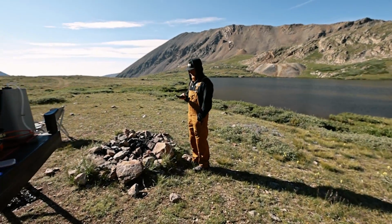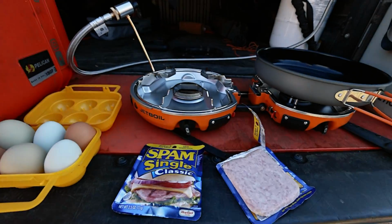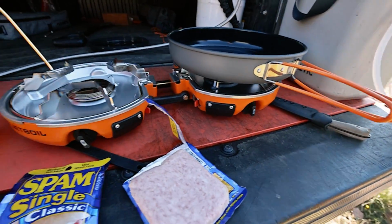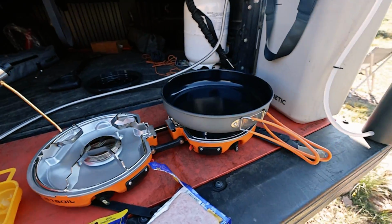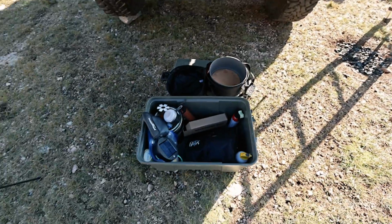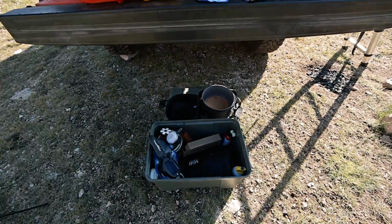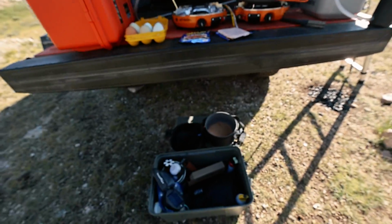So Talon decided he's gonna hang out for a bit. So I'm gonna cook up some breakfast here. Got the Jetboil Genesis base camp hooked up to my propane. I've talked about this in my one bin camping video. So if you want more info on that, I'll link it up here in the top left corner.